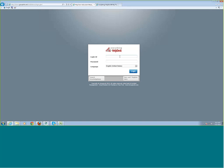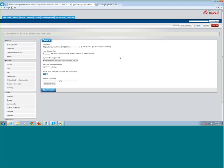I have two different scenarios to present here. The first one is with Elaine from Danville School District, and what they are doing is setting up a process in order to request applications to be installed on an iPad. So I'm just going to go ahead and log in as the admin to show you how this was set up. It's basically just a ticket template, but we're going to go through each item.